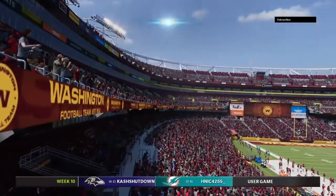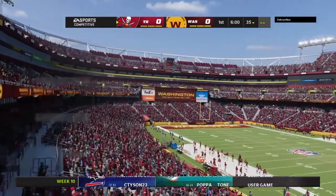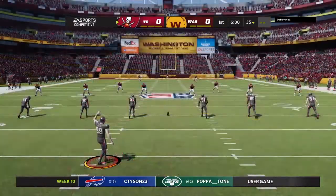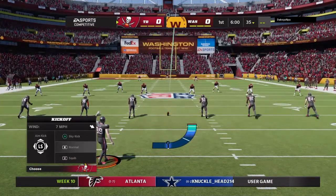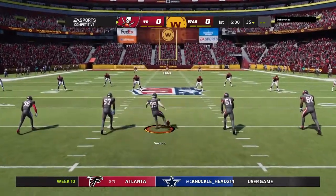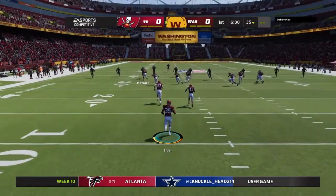In Landover, Maryland, they love their football in this part of the country, and this crowd is ready to go as their guys will match up with the Tampa Bay Buccaneers. The shadow's starting to get a bit longer. Week 10 of the NFL season is here, and we're underway on EA Sports.